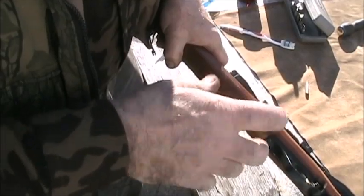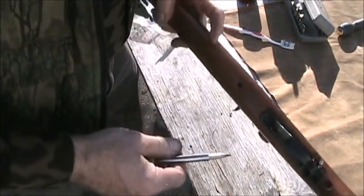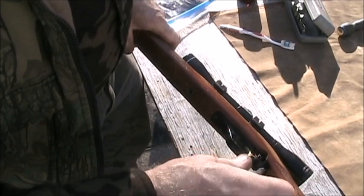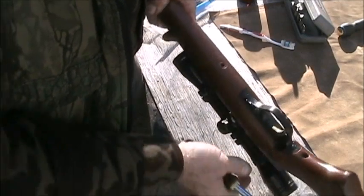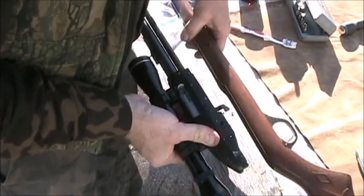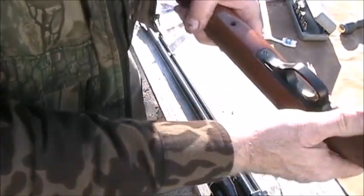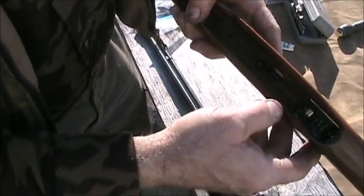So we're going to remove this front screw, lay it aside. I bought this little gunsmith screwdriver set a few years ago and I've used it religiously. And then the rear screw here, that'll come off. Set those aside. There's no need in taking this screw out because all that does is remove the trigger assembly and the trigger housing.